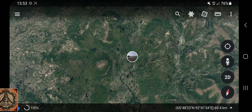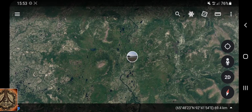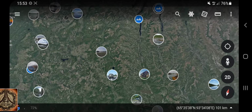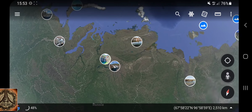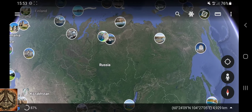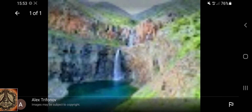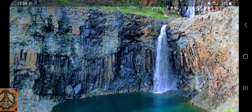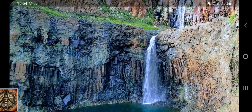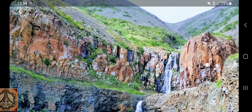So there's at least one car and one house. One thing I have to say, or I would like to say, about the Siberian traps: they're like split in half. There's a lower part and a higher part. Now we are getting somewhere. Basalt. Easy to spot, and layers, many layers of different colored basalt.